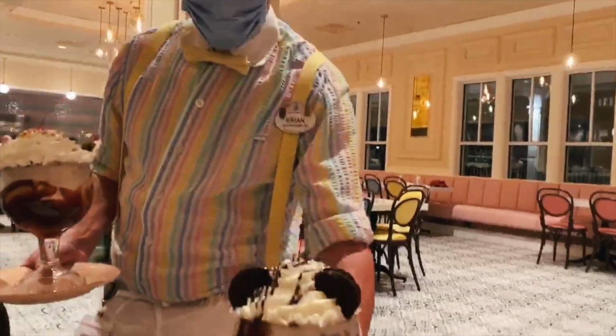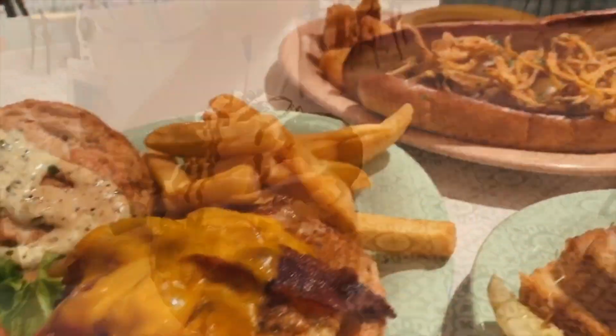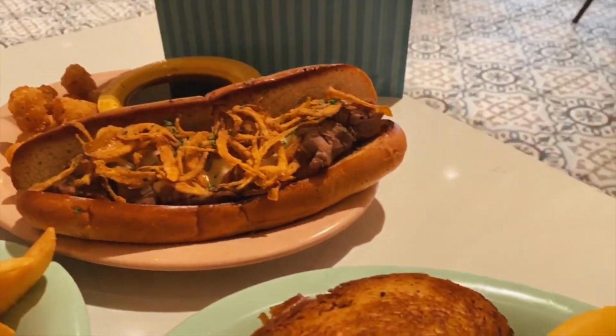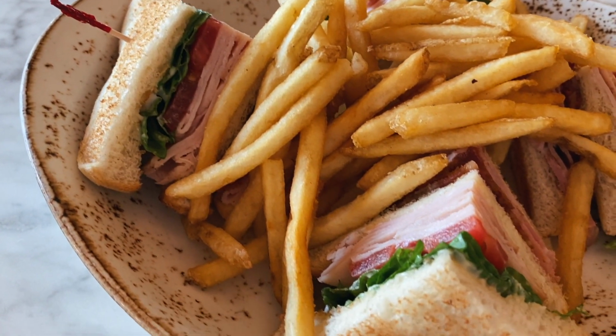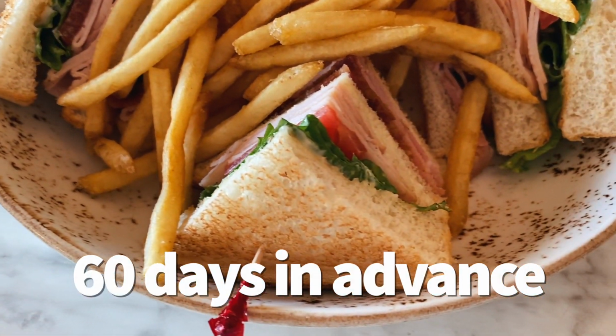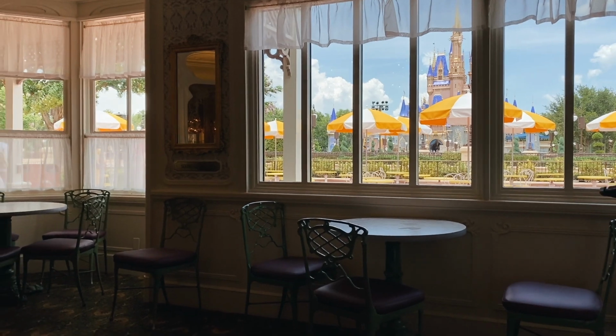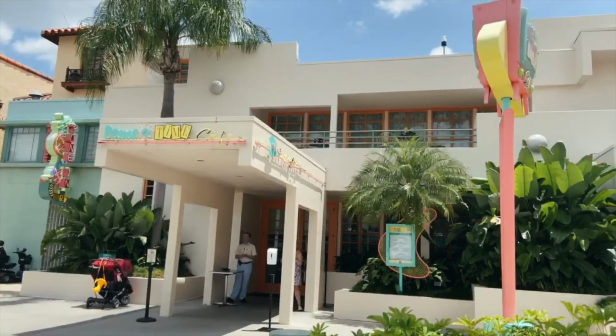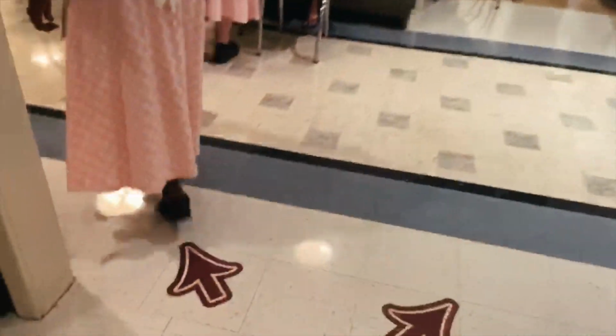Another thing that's a little bit different about how I eat in Disney World right now is that you don't need to plan 6 months in advance anymore. Disney reduced their booking window for advanced dining reservations. You can only make reservations 60 days in advance now instead of 180 days. So you no longer have to know what you want to eat 6 months from now, but you do still have to know what you want to eat 2 months from now. So this lets you be a little more flexible in deciding when you're going to Disney World.